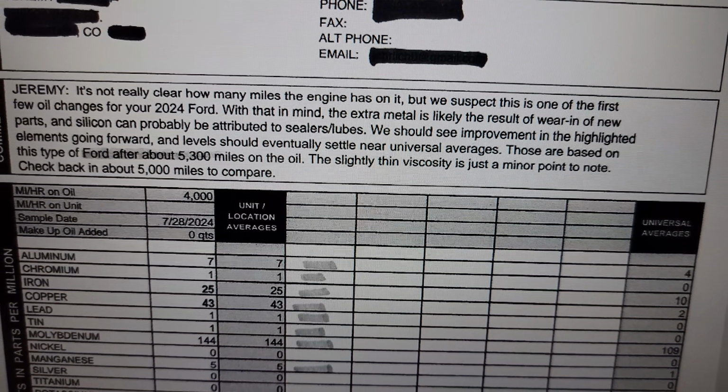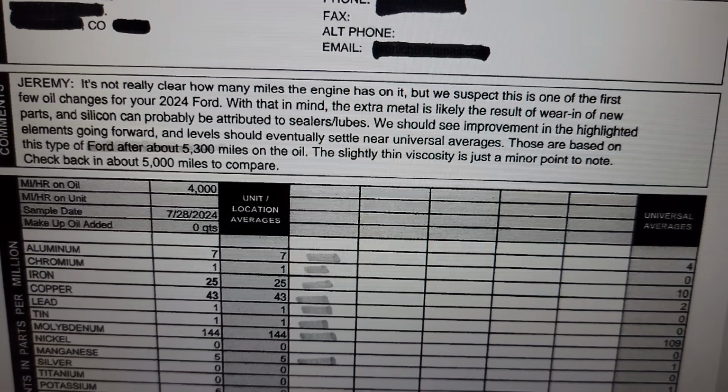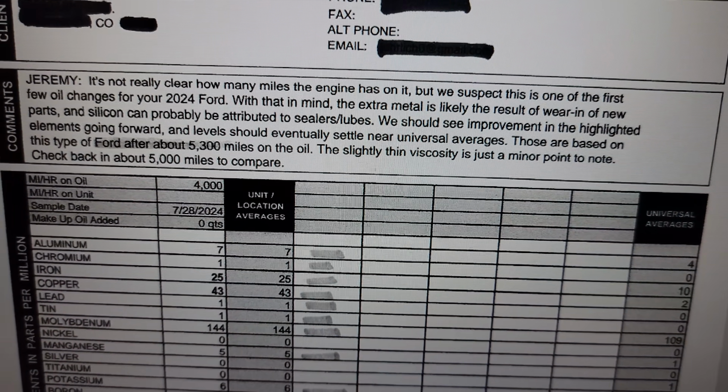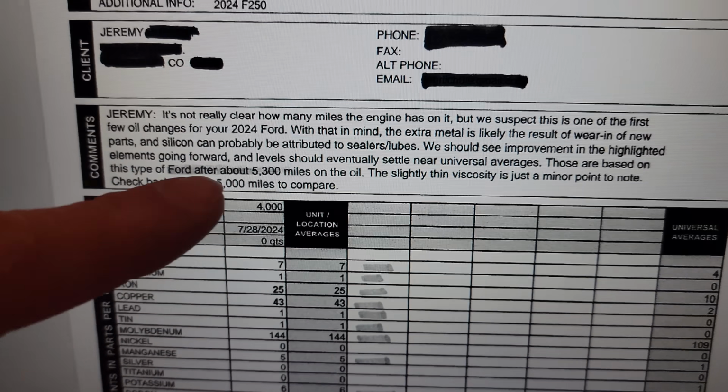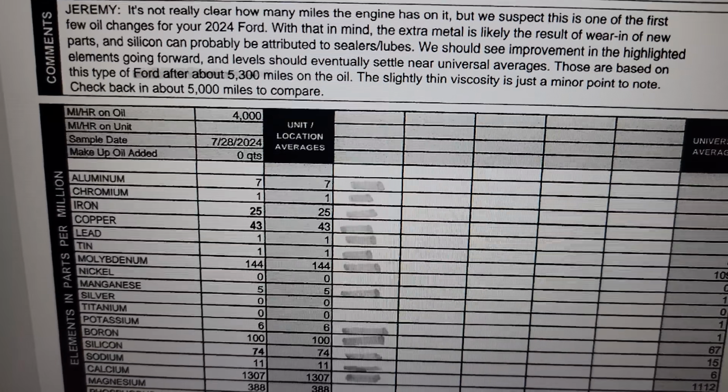This is based on oil samples that are typically 5,300 miles on the current oil. The slightly thin viscosity is just a minor point to note. Check back at 5,000 miles to compare. So my oil is 1,300 miles before that. So interesting enough, this is where it's at.